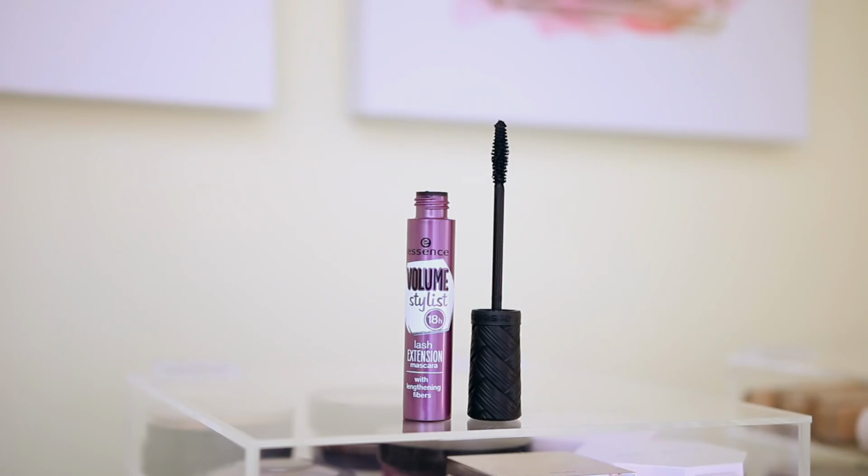Oh, and I don't know if this is part of the collection, but this was a part of the display, so I went and got it because I really also love Essence mascaras. This is the Volume Stylist 18-Hour Lash Extension Mascara with lengthening fibers. I usually can tell if a mascara works for my lashes, for my bottom lashes. I feel like my bottom lashes honestly are longer than my top, so I'm excited for that.